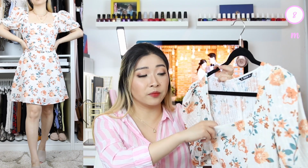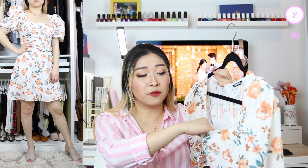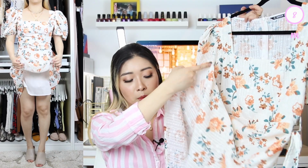Quality wise, in terms of material, this is really nice material. In the front, it's double layered, so it has the crochet or lace at the front, and another layer in the back. The skirt is also double layered as well, not see-through.